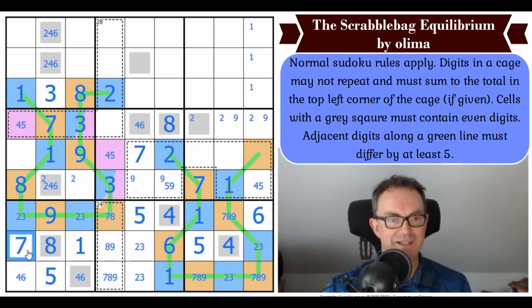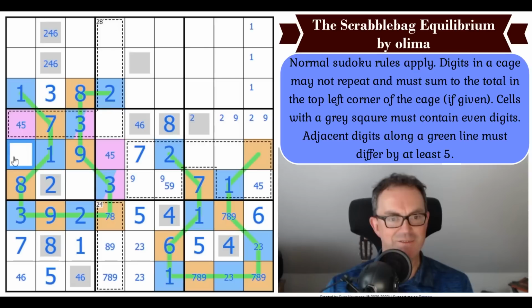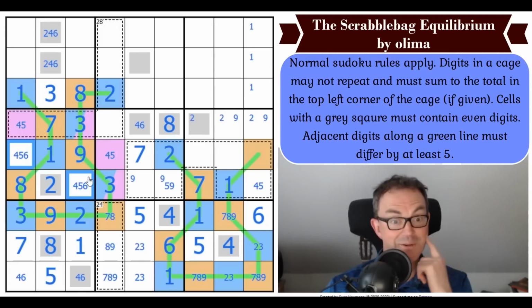1 and 7 go in at the bottom. 3 here is doing the 3 and the 2. I've only just seen that. That's now a 2 by Sudoku. And does that keep going? Come on, keep going. We've got 4s, 5s and 6s left by the looks of things into these cells. I'm sure this is resolved somehow.